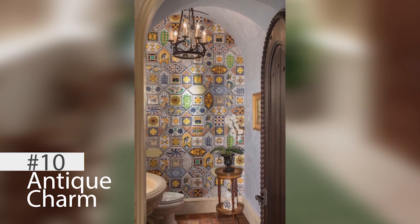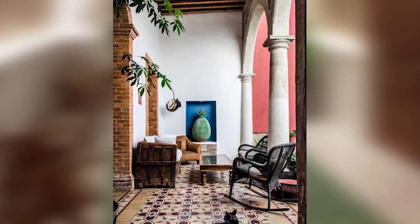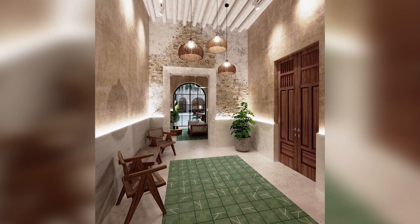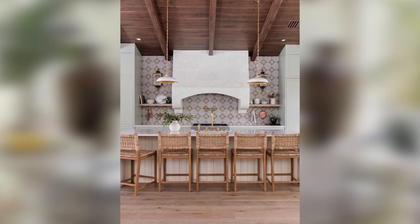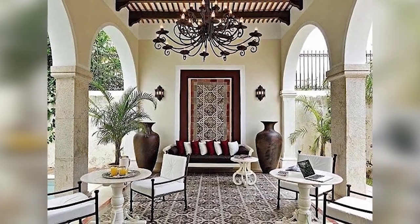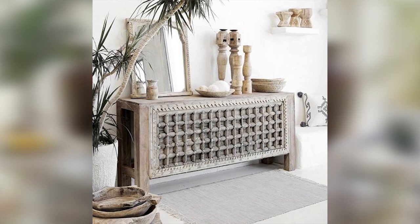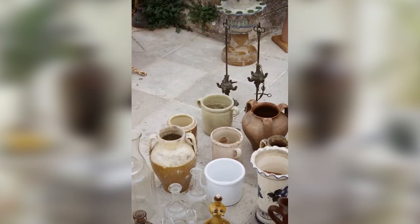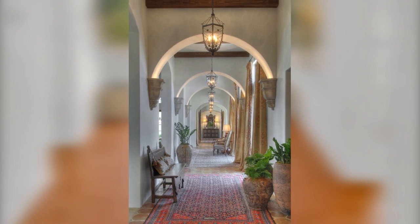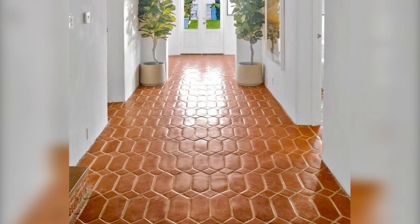(10) Antique charm. Infuse your space with the charm of antiques and vintage finds. Hunt for unique pieces that tell a story, whether it's a weathered wooden chest, an intricately carved mirror, or antique ceramics. These treasures add character and authenticity, elevating your home to a place where history and modernity coexist in perfect harmony.